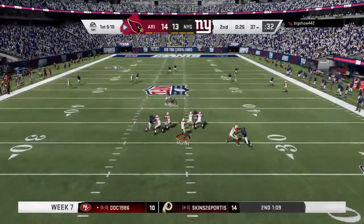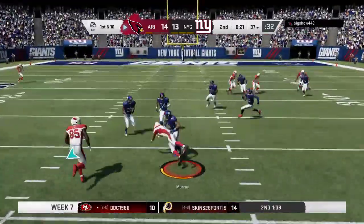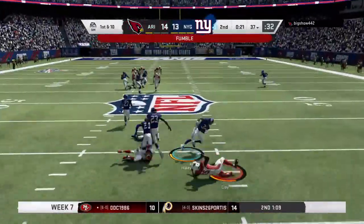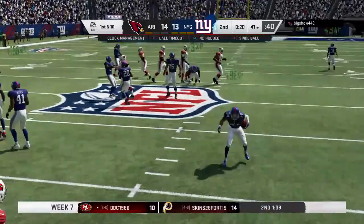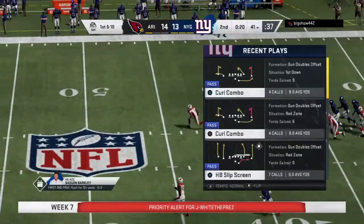Throwing on first down is Murray. Stepping up, he'll try and run. And now look at this, big gain, but a fumble. And the Giants have it. It's picked up, and they will set up shop at their own 41-yard line.